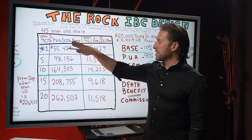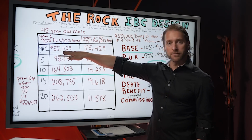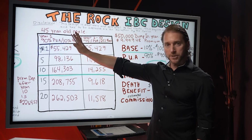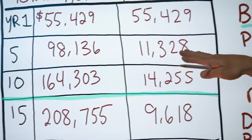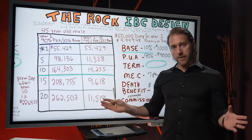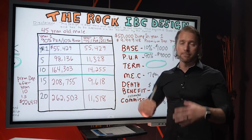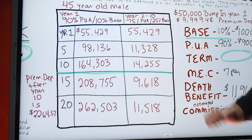In the first year, the 90% of the paid up addition gives us access to $55,000 of the 60 that went in. One of the best of all of them. In the 5th year, we put in 10 grand and we're taking 11,000 out. Our efficiency point is the 3rd year in this design. Every year after year 3, we're printing money. Not really, but we're making more than what we put in. 10th year, we put 10 in, we take 14 out.